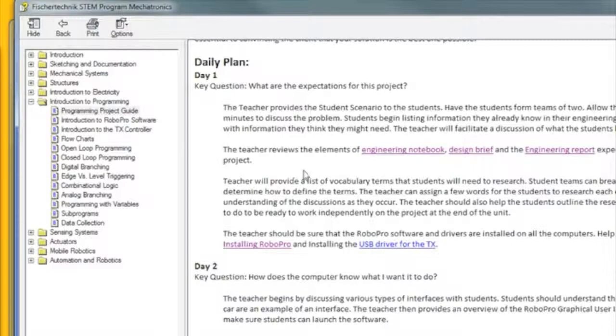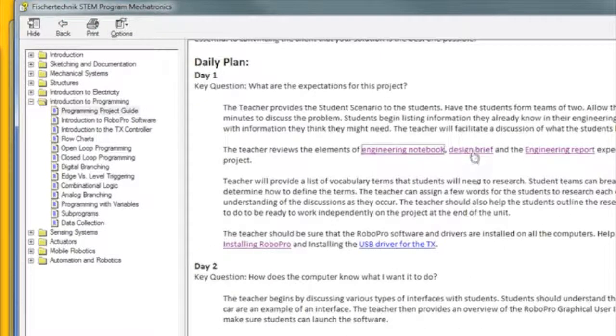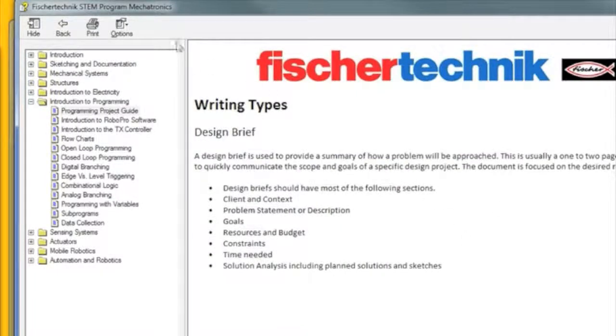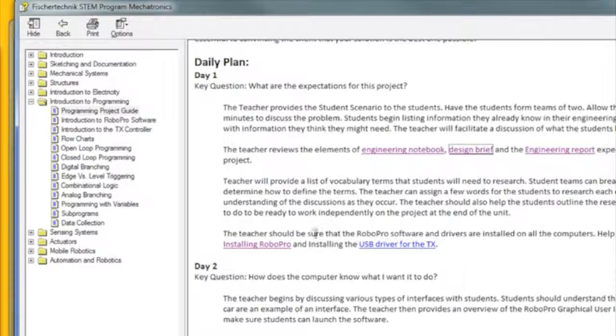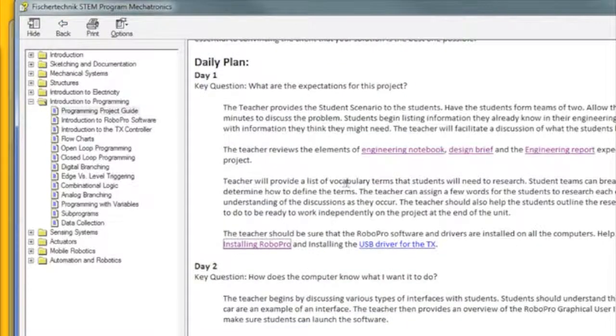And each day will include links to all the different areas they need to address. Like, for example, on day one, if they need to address starting an engineering notebook, they're going to be able to click to a link that explains how an engineering notebook is put together. If they need to address doing a design brief, there's a link to putting together a design brief and so on. Or if they need to install the software, there's going to be a link to show them how they can install ROBO Pro software. And this is, of course, useful not only for the students, but also for the teachers as well. All of the material is right there for them.